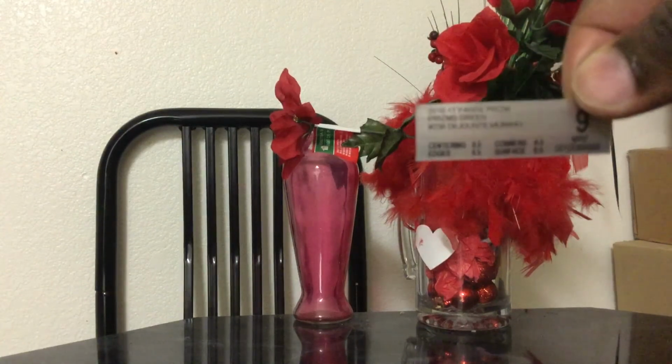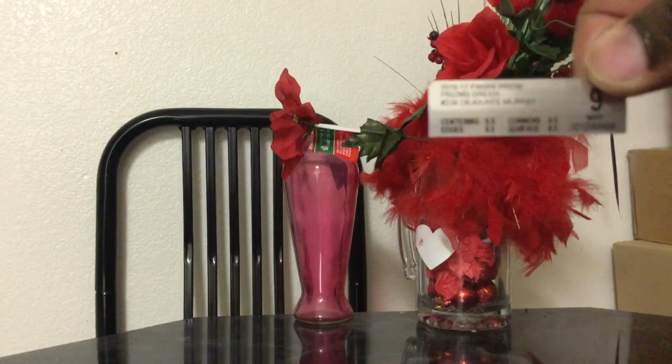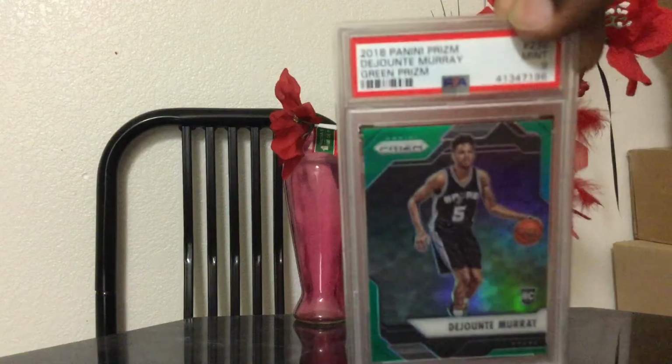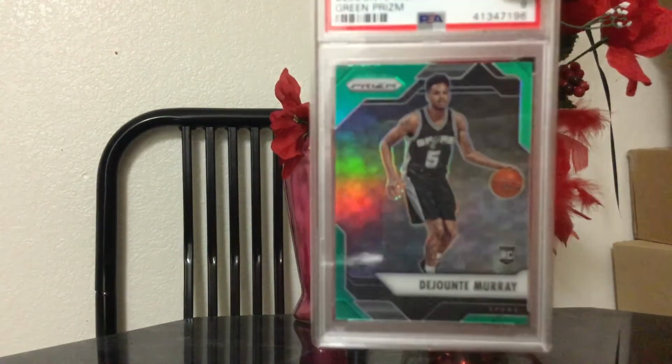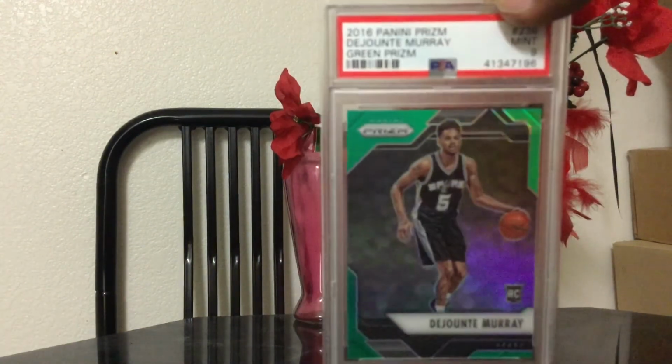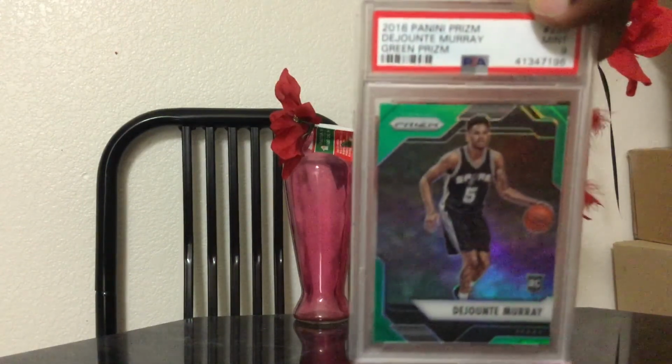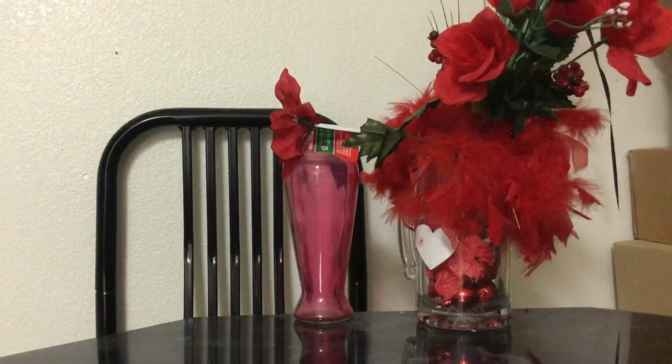So I cracked it out of the case, and I wiped the surface down. I resubmitted it to PSA. And unfortunately, this one didn't cross over. It's still a PSA 9. So they must have seen something in there that I didn't see. So there you go. That one didn't cross over. PSA 9.